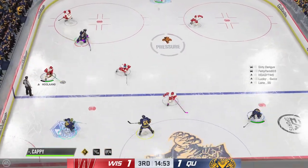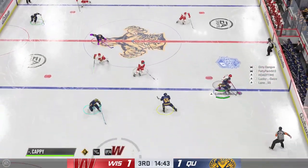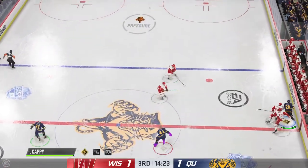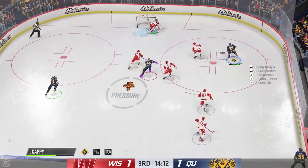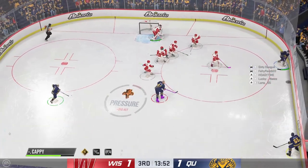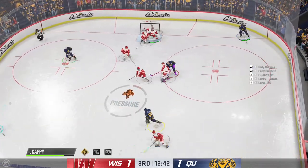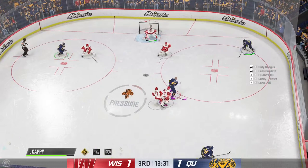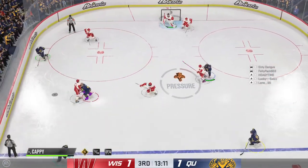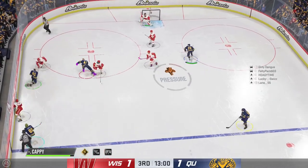Reaches out and uses the stick. Dropped him in the open ice. Connecticut's got possession of the puck. Cappy's got it along the wing. Madison's got the puck inside the defensive zone. And that's blocked away. Great reach by Luck. Picks up the puck.